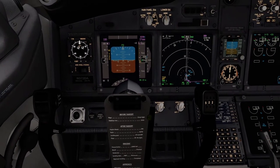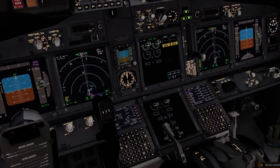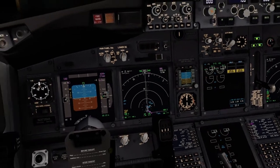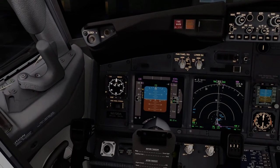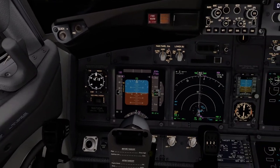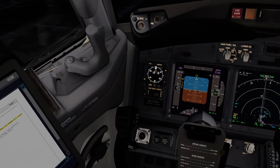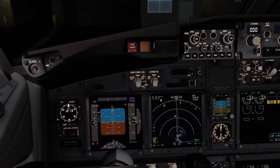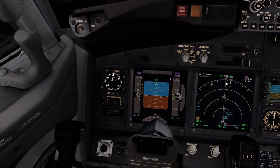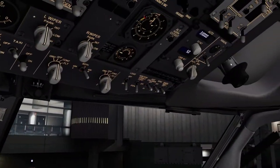Okay, preflight checklist. Preflight checklist. Oxygen, 100%, set, tested. Navigation transfer and display switches, normal, auto. Window heat, on. Pressurization mode selector, auto. Flight instruments.